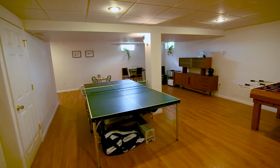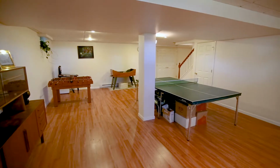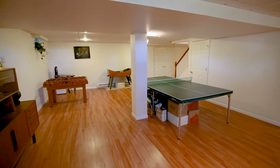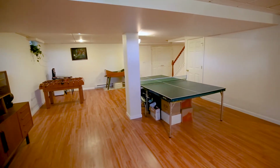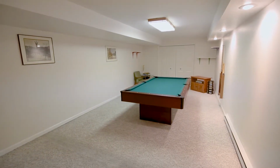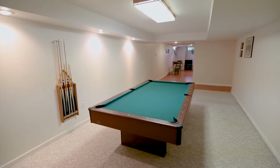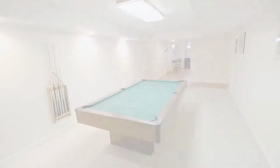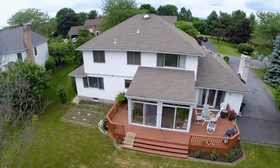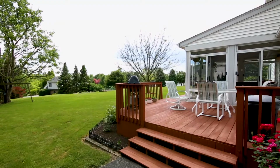The finished basement provides plenty of recreation area, finished and unfinished storage areas. Beautiful landscaping enhances the curb appeal of this charming home.